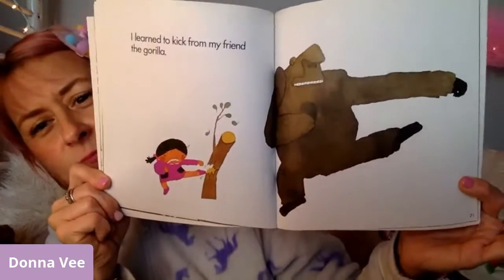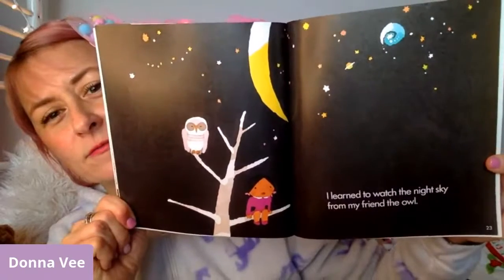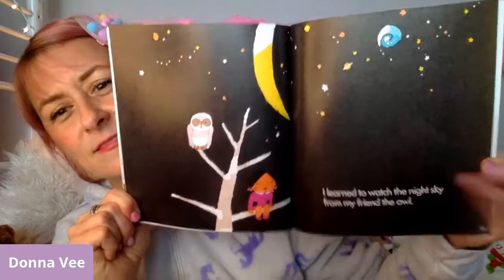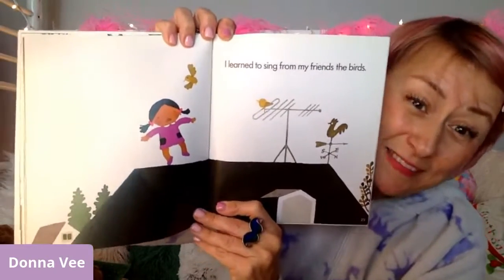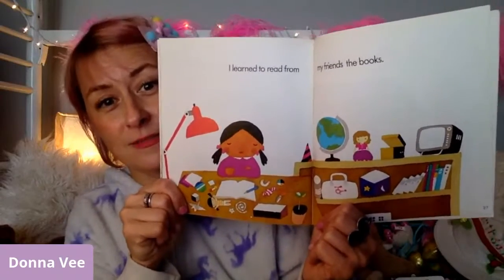And I learned to kick from my friend the gorilla. Hi-ya! I learned to watch the night sky from my friend Owl. That's beautiful. I learned to sing from my friends the birds. I don't know if it's the safest that she's on the roof, but maybe it's different there. And I learned to read from my friends the books.